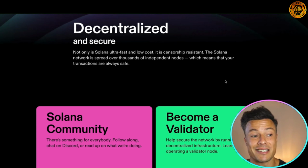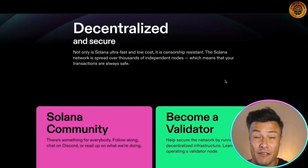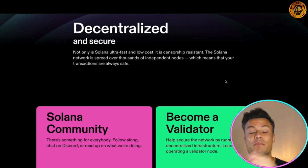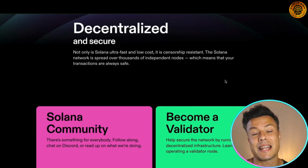It's decentralized and secure. Not only is Solana ultra fast and low cost, it is censorship resistant. The Solana network is spread over thousands of independent nodes, which means that your transactions are always safe. However, very recently there was a little bit of a concern with the security of Solana because it was hacked. Now, there's obviously been a lot of upgrades and things that have happened since that, and a few different steps taken to ensure that this doesn't happen again.